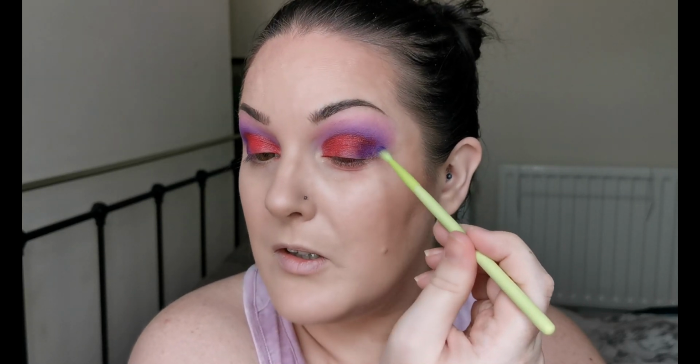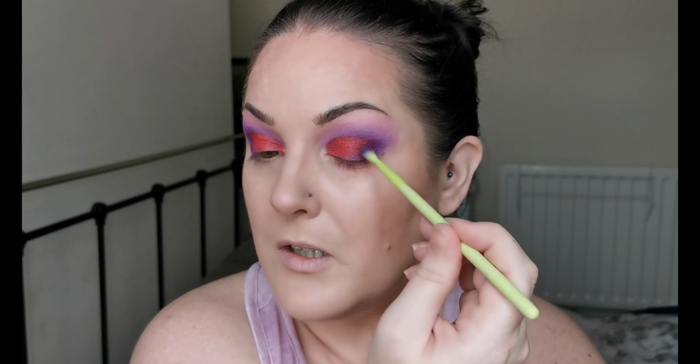So I'm just going to go in with the darkest purple from Base, the deeper one that we had in the outer bit, and I'm just going to use that just to deepen up that outer edge there.